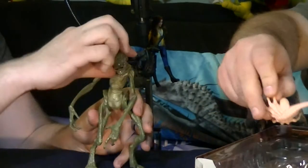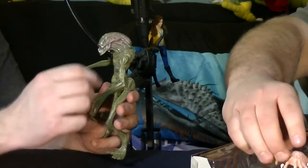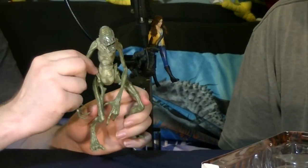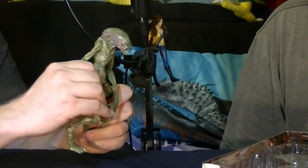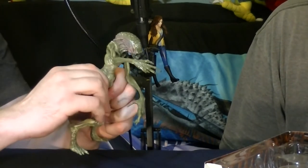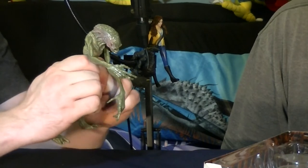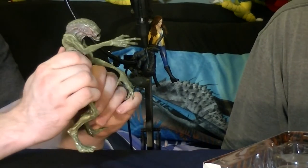And then we got our newborn alien, which, sadly, isn't very articulated. That's not true. The arms move. Yeah, the arms move. Do the legs... Oh, there we go. They move. I got one just slightly. Oh, God. I'm so scared right now.